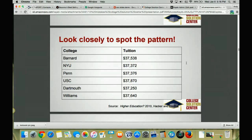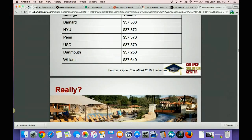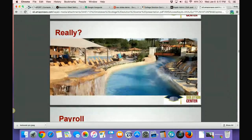There's no rhyme or reason to why Dartmouth, which is in rural New Hampshire, should cost roughly the same as NYU. Let's look at Dartmouth compared to NYU. It's about a $112 difference, even though the cost of living around West 4th Street is a lot different than rural New Hampshire.